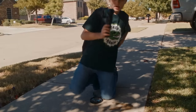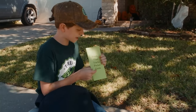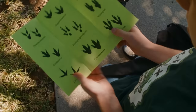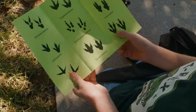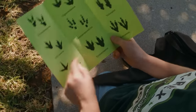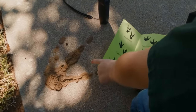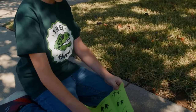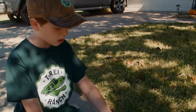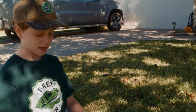So, again, we have to open up your backpack and get out your handy Dino Tracks pocket guide. See? Okay, let's open it up. Let's see, what is it? I think it might be a T-Rex. No way. Here, let's compare it to see what it is. T-Rex. Yeah, it has to be a T-Rex. But it can't be because his footprint's too small. Maybe it's our baby. Oh, I think we finally found it.